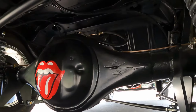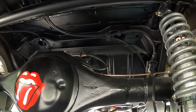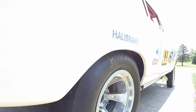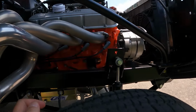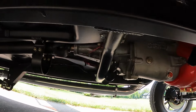I'm going to crawl underneath. So everything underneath the floor is all flat black. It's all painted just as nice as the frame. You see the ladder bars. I'm going to go up here in the front as well, just show you how nice this car is. Again, underneath the chassis, and then crawling underneath the sides here. I can get my camera.